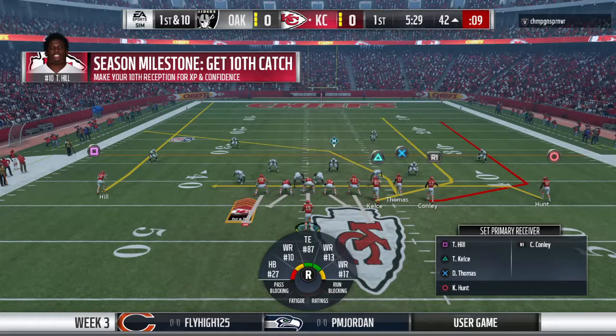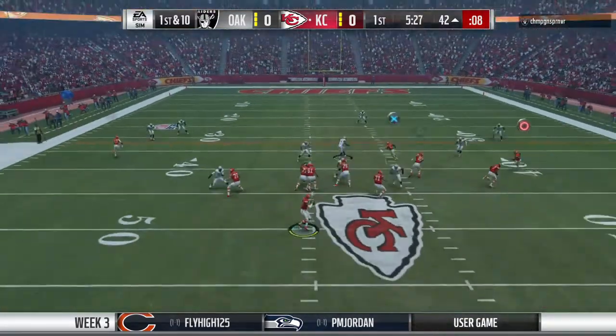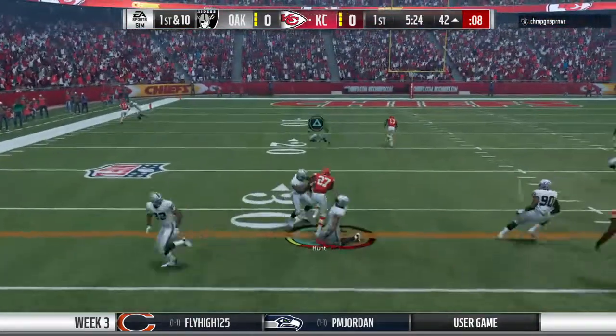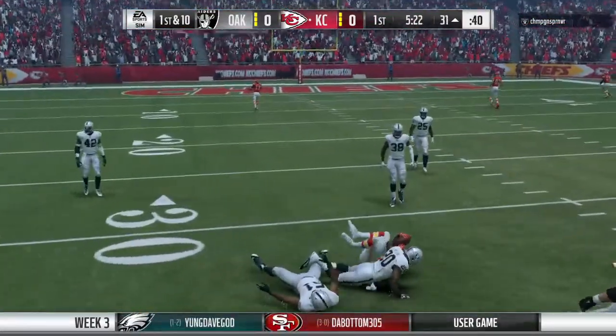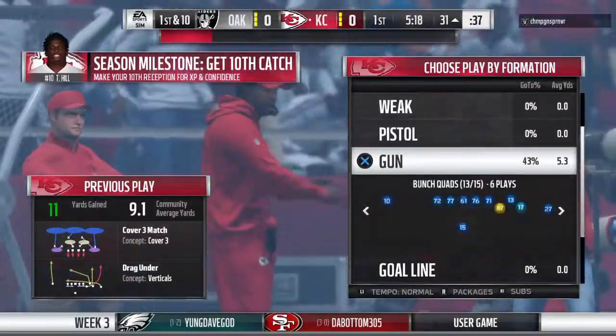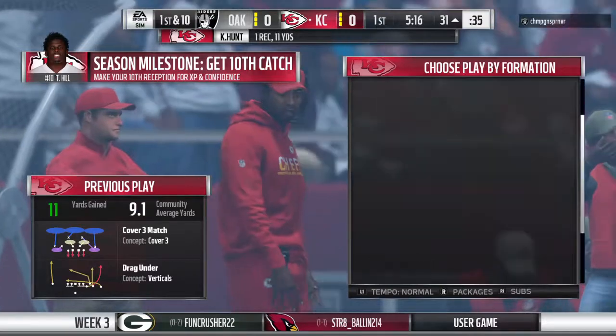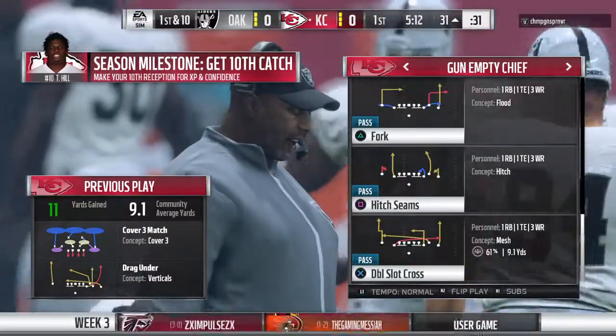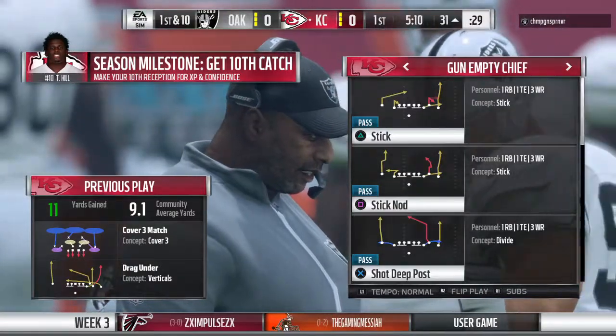Here we go. Green, 39. Shotgun snap to Mahomes. He'll leave it for Hunt, complete. And he gets it inside the 35 and just shy of the 30. 11 more on that one and another first down. Really been an ideal start for them. They get the turnover on the opening possession. Now here they are moving the ball straight down the field on their first drive.